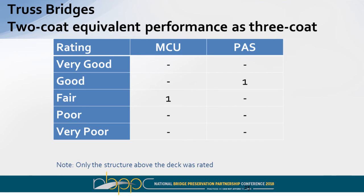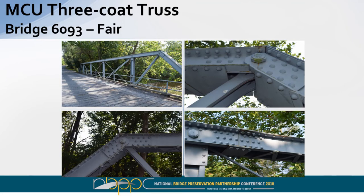In the truss bridge structures, the polyaspartic bridge was rated good. The moisture-cured urethane bridge was rated fair. We only really were able to get to these structures from the deck up, was all we rated. We didn't have access to down underneath them. This is the three-coat truss bridge that we rated in fair condition. A little bit of corrosion around some plates and things like that.